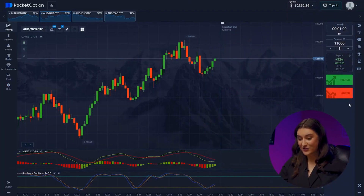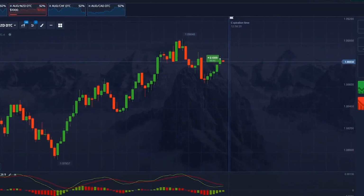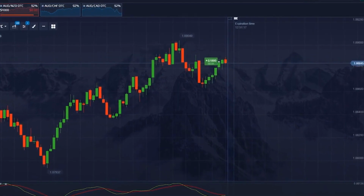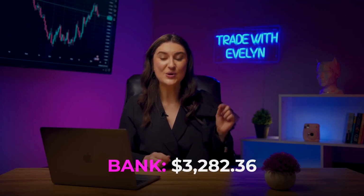Next up. Australian and New Zealand dollar. Wow! Here, the god of trading clearly gave us a surprise. Indicators show an increase and continuation of the uptrend. Bet up. This is already the 13th correct decision in a row, and we earned $3,282. We have the perfect strategy in our hands.